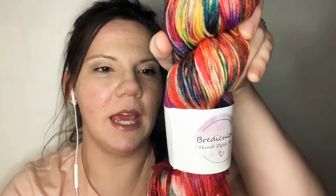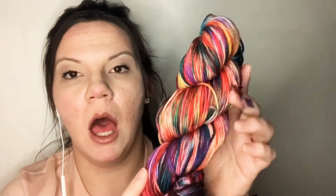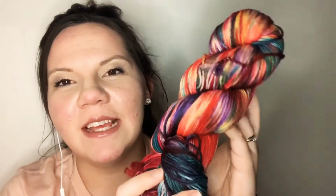Next up is Ridiculous hand-dyed yarns, and this is another DK weight, and this one is called Winifred. She is another indie dyer who I have purchased several things from. But this one, you guys know me. If you've been following me for any amount of time, I am a sucker for color. I love a good neutral like the one I just showed you. That feels very classy, very sophisticated. But this is just all of my colors.